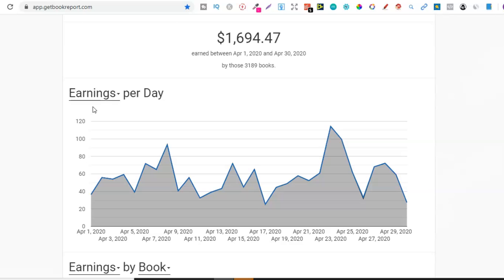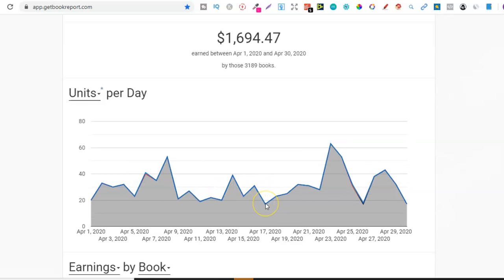So we'll let that load up for a second. There we go. So my worst day on selling books was, if that's going to load up, Book Report has been a little bit slow for me recently. So let's try that again. Is it going to load? Probably not. So I'm just going to bypass that. Let me just click on this bit, see if that will load. There we go. So my best day, I actually sold 63 units. My worst day, it's not going to show me the worst day for some reason. Anyway, let's keep scrolling through.